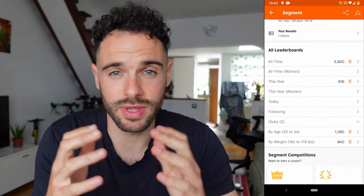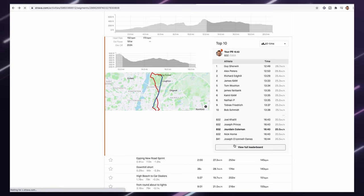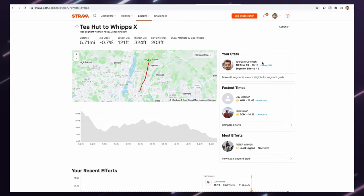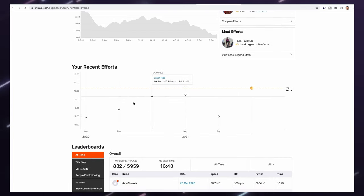However, on desktop, this is much, much more in depth and it's better to view in my opinion. So on desktop, you can see your quickest time as well as the KOM and the QOM. We can also see your efforts over time on a timeline, which is nice to see because you can see how you're doing over time. You can also click onto each effort within the timeline to show some details.